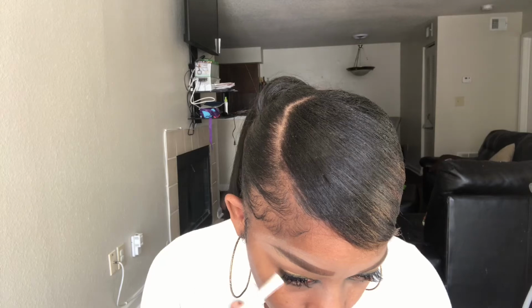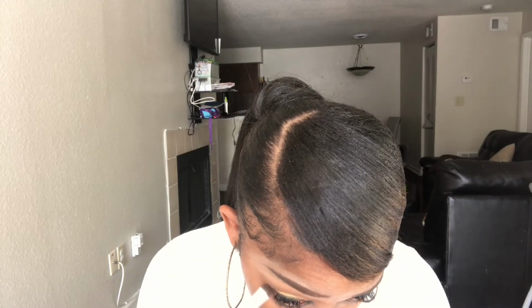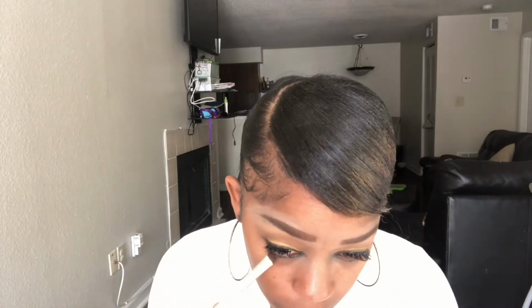I'm going to use this chocolate brown shade first towards the outer corner part, and I'm just going to drag that up into my outer corner on my eyeshadow, just so it could have that finished look, so it won't look like there's any type of separation.